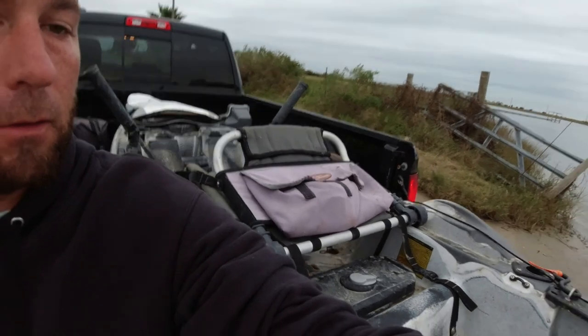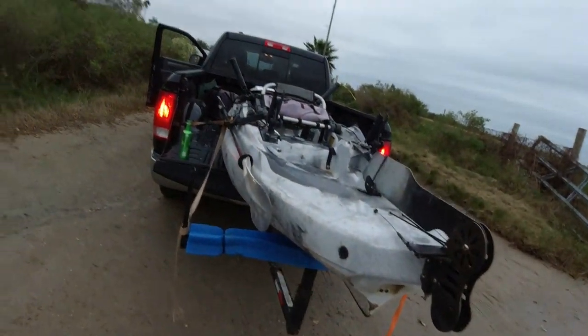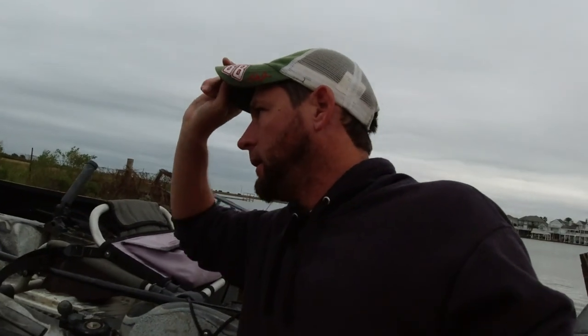Well, the docks turned out to be a bust. I didn't get any fish there. So I'm back at the truck. Got the kayak all hunkered down. Ready to go. So, yeah. Two flounder, one small red. It's a windy day. Nasty day, actually. So I'll take two flounder on a bad day like this. So I'm gonna head on home and clean them up and go from there.